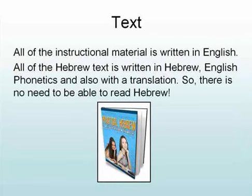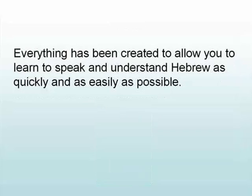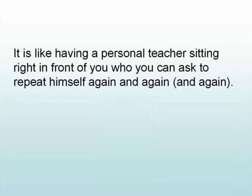All of the instructional material is written in English. All of the Hebrew text is written in Hebrew, English, and also phonetics, and also with a translation, so there is no need to be able to read Hebrew in order to take this course. Everything has been created to allow you to learn to speak and understand Hebrew as quickly and as easily as possible. It's like having a personal teacher sitting right in front of you who you can ask to repeat himself again and again and again if you so require.